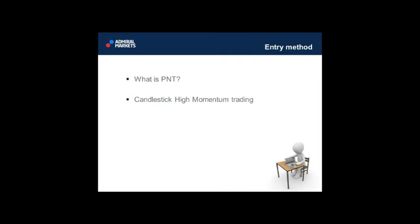Now today I will show you how to actually trade candlestick high momentum. So you don't need any indicators. This is one of my personally preferred methods to trade high momentum, and it's done on a simple price action chart. You don't need MACD, you don't need any moving average. And I will just refer to what Chris has said.